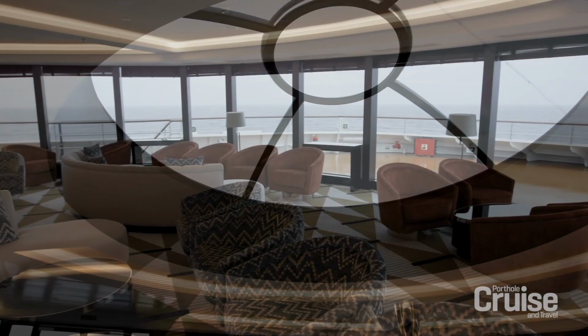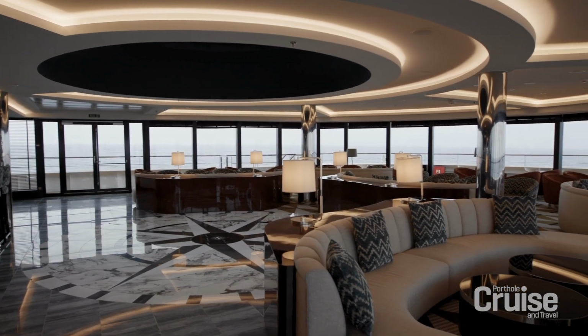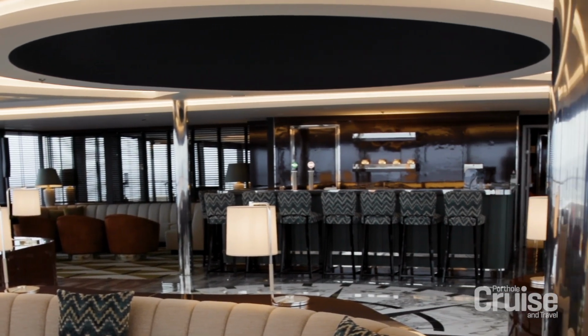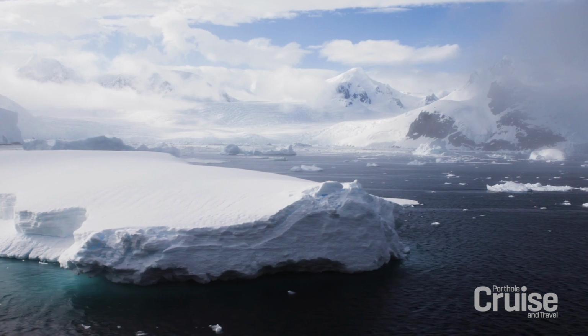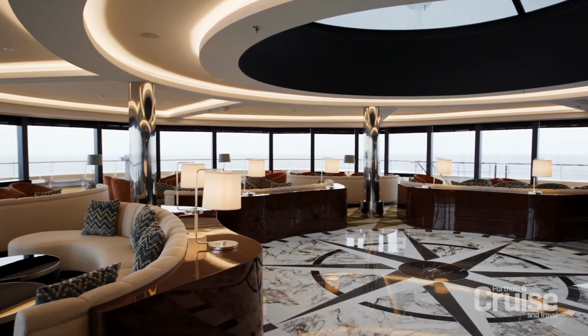The Dome Lounge on the World Navigator offers some of the most spectacular views of the surrounding scenery. It features floor-to-ceiling windows, chic furniture, and a full bar, where guests can congregate in the evening to socialize. With breathtaking panoramic views of the ocean, this is a wonderful venue for guests to gather on board.